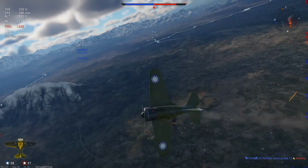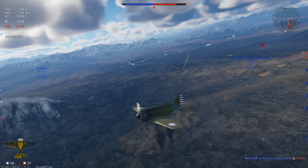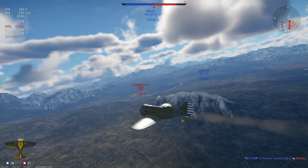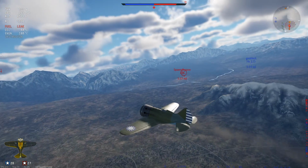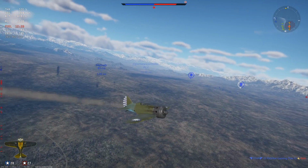And we're getting harried, of course we are. Bear in mind, this is meant to be a low tier map for biplanes, and yet I'm getting harried at 8,000 feet. J20, I did see another dot diving towards the runway. Yeah, it's down there. So there's still one at large.